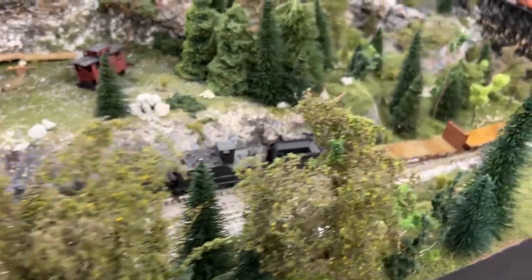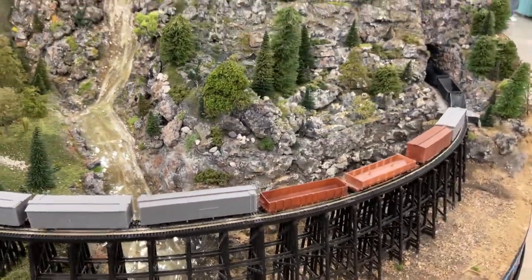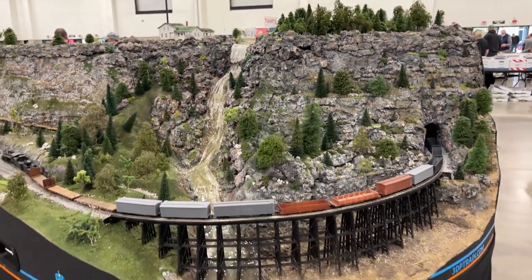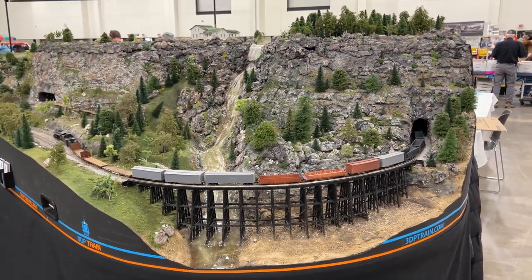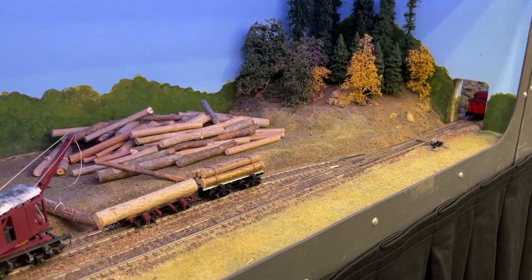At this point, I finally decided to move on, and this was a really interesting and really cool booth. Unfortunately, they weren't running anything. This was a 3D printed train service, so they could 3D print different car bodies, prototypes, trucks, and other such things.